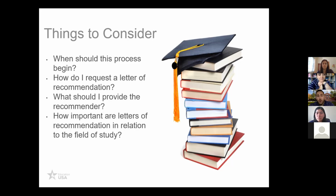Now the big part: how important are letters of recommendation in relation to the field of study? And this is where it comes into play for Bentley. Letters of recommendation do hold a lot of weight, especially from your school counselor, because they're going to be talking about you beyond your personal qualities. They're going to focus on academics and what you do outside of the classroom. They're looking at the big picture, whereas your teacher might be focusing on just your performance in that particular class. Like I mentioned, the school counselor is going to look at all the other extracurricular things that you've been involved with. Letters of recommendation really can sway a decision one way or the other.